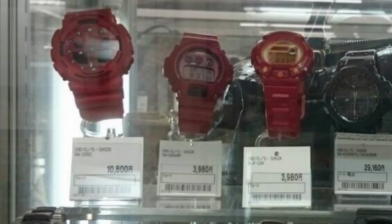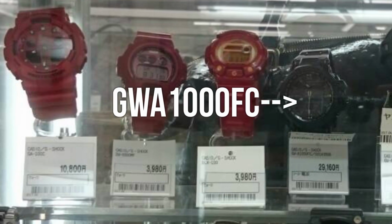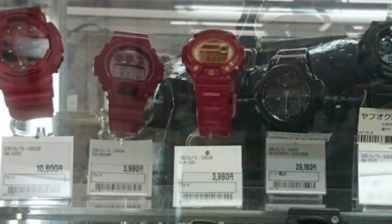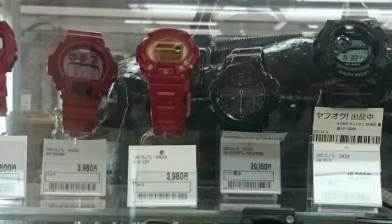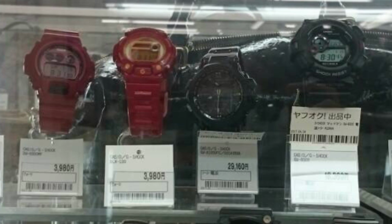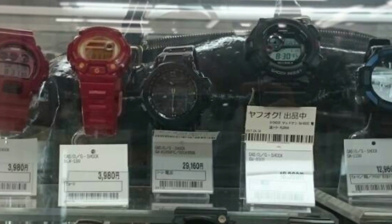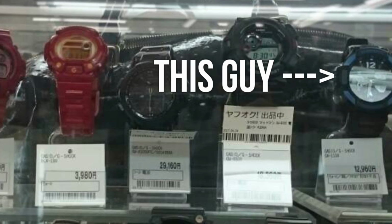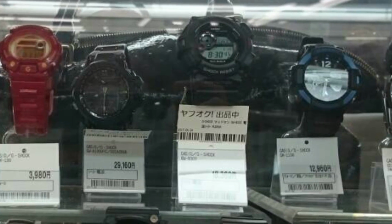Next to it will be a Gravity Master at 29,000 yen. It looks pretty good. Next to it will be a Mudman, a basic one, so I'm not gonna talk on that. Next to it will be this Gravity Master GA1100 at only 12,000 yen. That is a pretty good deal considering the retail price for this is over 25,000 yen, so that is a cheap one and looks pretty good condition still.